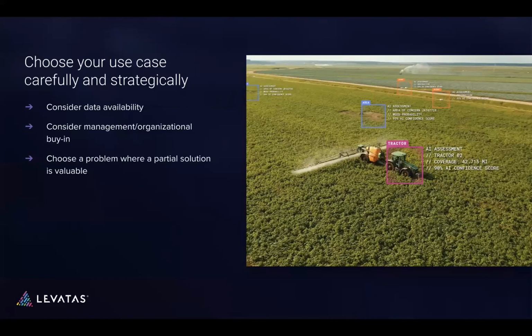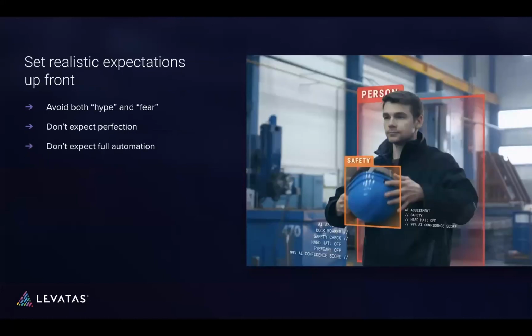And this is just practically about setting up an incremental success so that you can solve a small piece of the problem, expand, solve a little bit more of the problem, expand to more plants, and build successes incrementally like that. So again, choose the use case that you focus on, especially for your first couple use cases. Choose those very carefully. A second big recommendation that we make is to set realistic expectations up front.